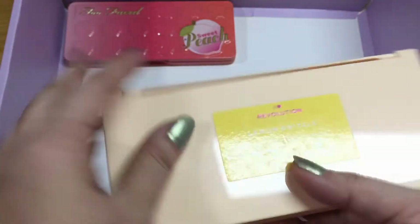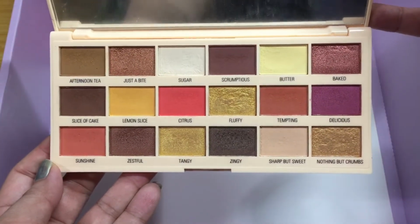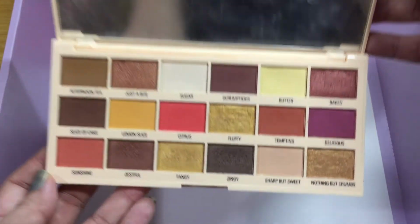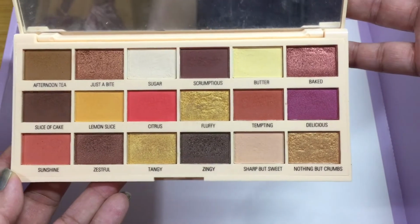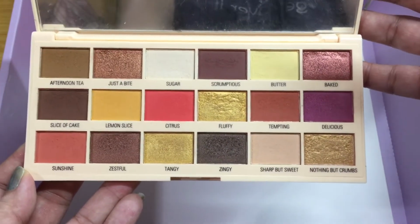This is I Heart Revolution Lemon Drizzle. The reason why it's in position number 2 is because I also like the formula. It's blendable, and I like the variety in here. The colors I can try and make a look.